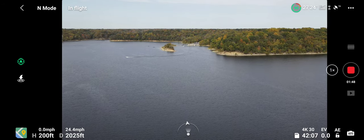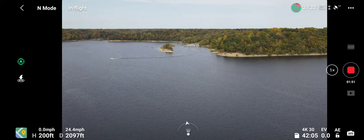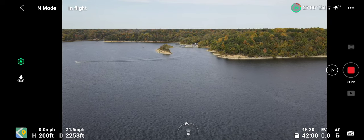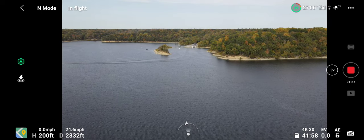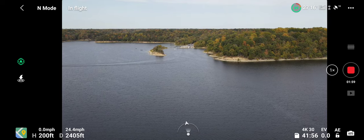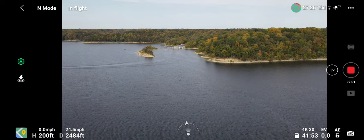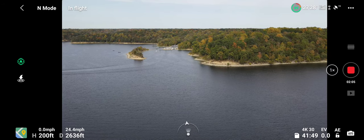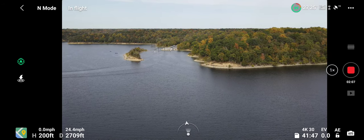All right. So we got 18 satellites, 90% on the battery. Right over a half a mile. We're just cruising along the lake here today. You can see all the pretty fall colors in the trees. Got the oranges, the reds, the greens still. They're transitioning over.